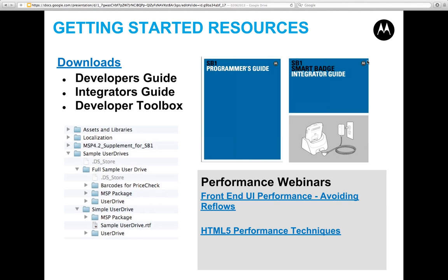There's another resource that will be available to you. It's kind of going through the publishing process that we have in Motorola, and it's called Developer Toolbox. So you will see it in that same download section. You should see it pretty soon. But I'm going to actually show it. I have it, and I'm going to show it to you. That is another fantastic resource for getting started. There are several applications and sample user drives that you can just basically copy to the device. I'm going to walk through some of that now so you can see what I'm talking about.